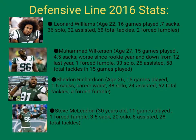So, again, the Jets' defensive line is the best part of the team. But, of course, they weren't able to really do much this year, because partially Richardson and Wilkerson had kind of off years. Wilkerson off the injury, Richardson off, I don't know, of course the Snapchat video thing, very controversial. But the Jets' defensive line is very good.